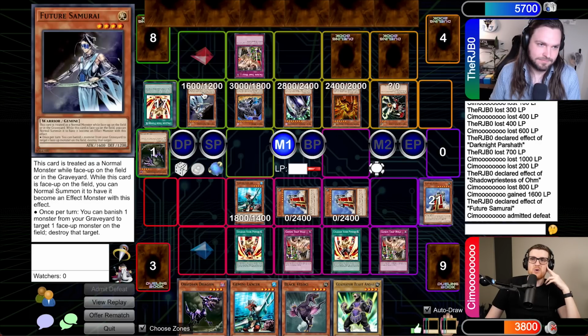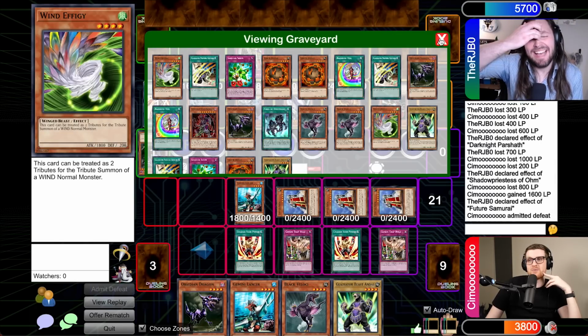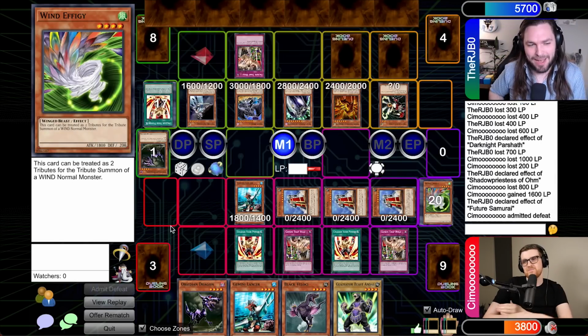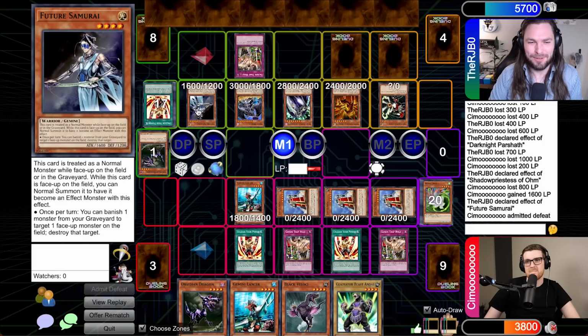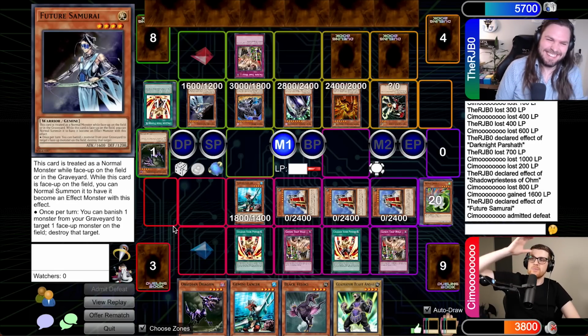But like Future Samurai is a rare, but again, I don't even know if this card's good enough to play, in all honesty. It's kind of bad, but you know what? I can't be upset because I was trying to win off of a gimmick. I ran it because I knew I couldn't get over a Metal Reflect Slime. Wow, of all things, unbelievable.